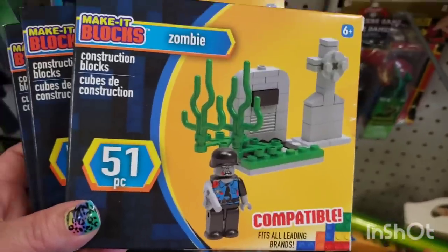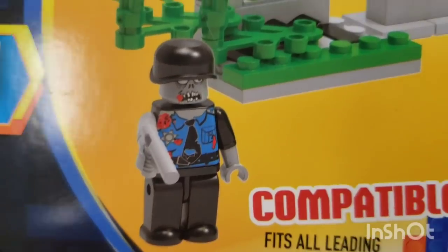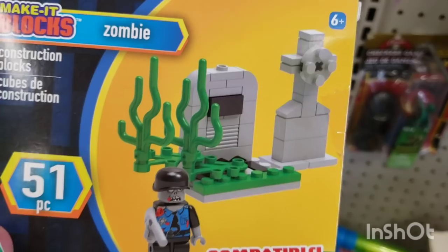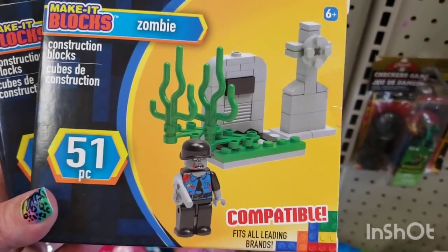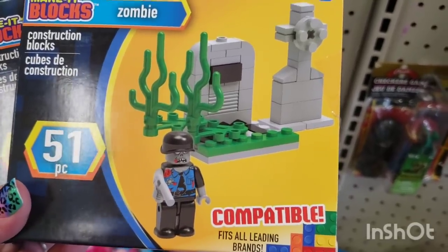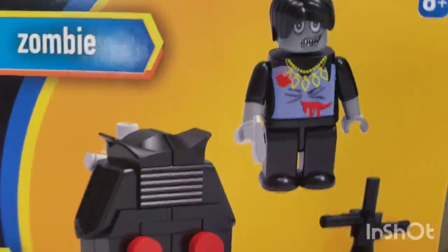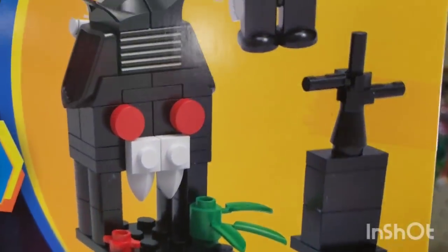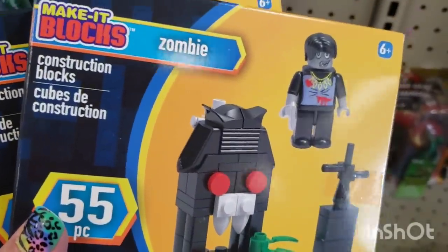They also have the whole zombie world, which my son loves, and they're actual zombie figurines. See that? They're like decomposing and stuff. And I'm assuming this is like a spooky graveyard scene. That's sort of cool though for a dollar. That is actually really phenomenal. And then this is another zombie one. It says zombie. He's, I guess, a zombie gangster. He's got a lot of bling around his neck. I don't know what these objects are, but you build them. It doesn't say. It just says zombie.